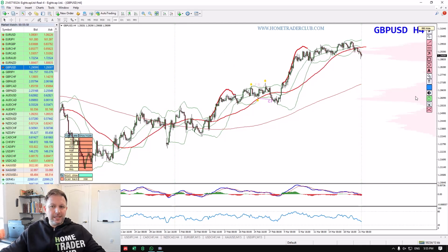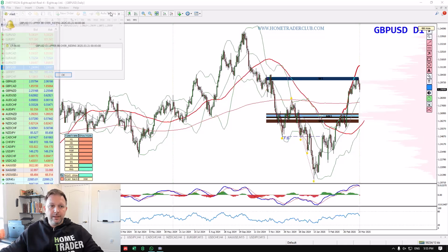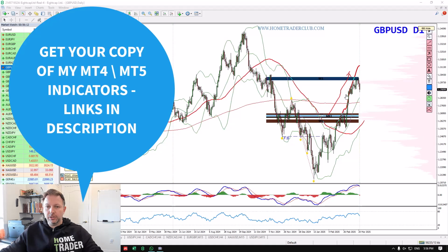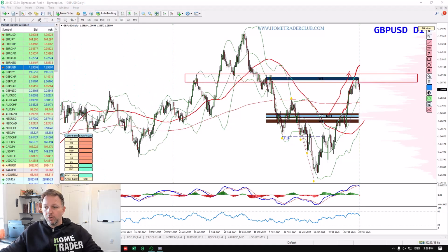Also take a look at the daily chart just to understand the importance of the levels. We were riding for more than 20 candles on the upper Bollinger Band, which is a very, very strong sign. As we know, we are bouncing off these key highs that act as supply. Fantastic, nothing else to say.